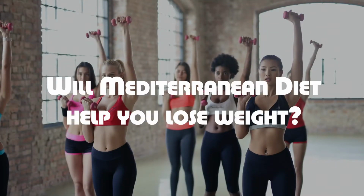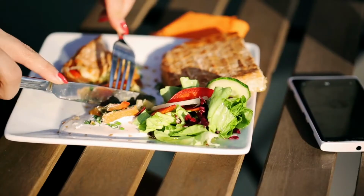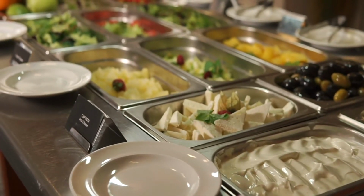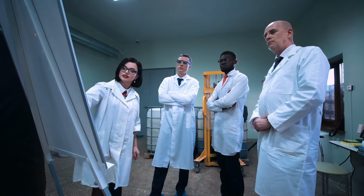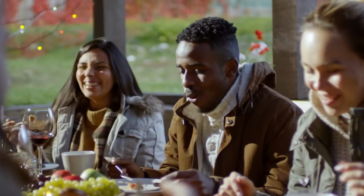Will the Mediterranean diet help you lose weight? The Mediterranean diet might help you lose weight. While some people fear that eating like the Mediterranean diet that's relatively rich in fats, think olive oil, olives, avocados, and some cheeses, will keep them fat, more and more research is suggesting that the opposite is true. Of course, it depends on which aspect you adopt and how it compares to your current diet.